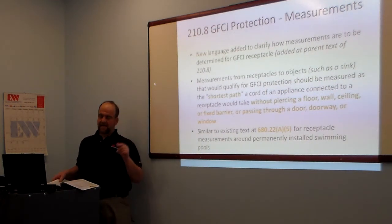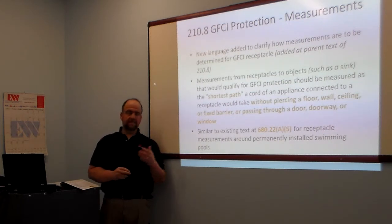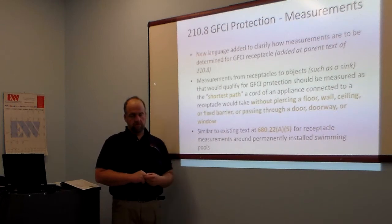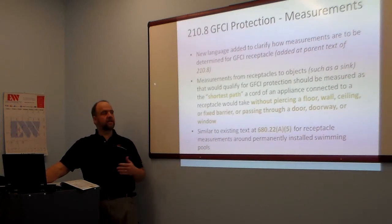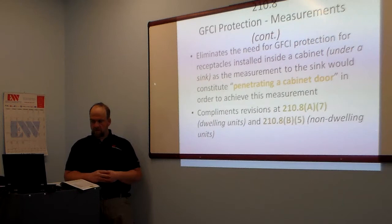And again, that's the text that you'll find in 680.22(A)(5) for receptacle measurements around a permanently installed swimming pool. So the essence of this additional language to 210.8 was taken right from that article.